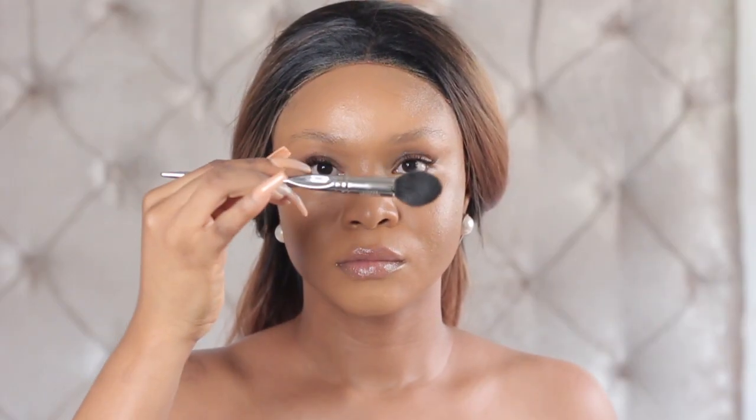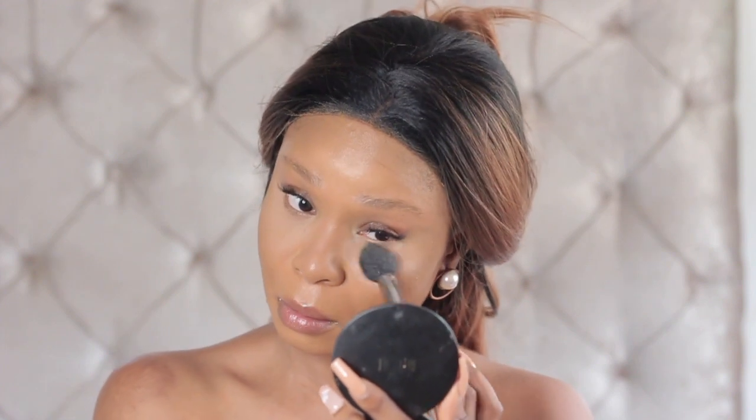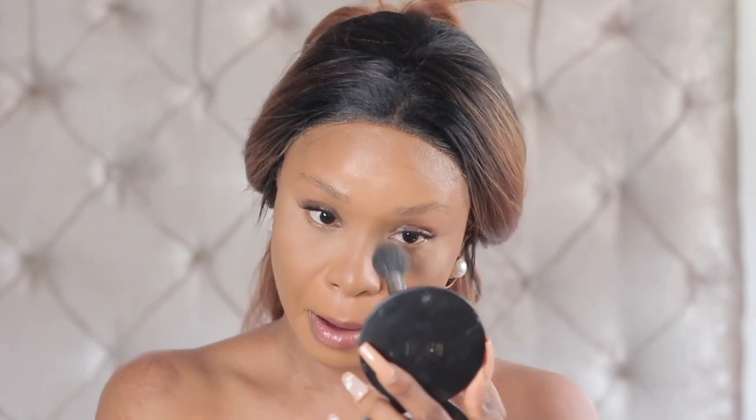I'll be using this fluffy brush from the Nuban Beauty 11-in-1 personal brush set. I really love this brush. And then I'm just going to use it and pat the setting powder under my eye to set the concealer, and then after patting it, I'm just going to brush it off. I'm not big on baking. I'm not big on leaving setting powder under your eyes to set, because I feel like it leaves a white cast on me. I believe just brushing it off after I press it in works perfectly for me. So I just take the setting powder, put it under my eyes, press it in, and then I brush it off immediately.